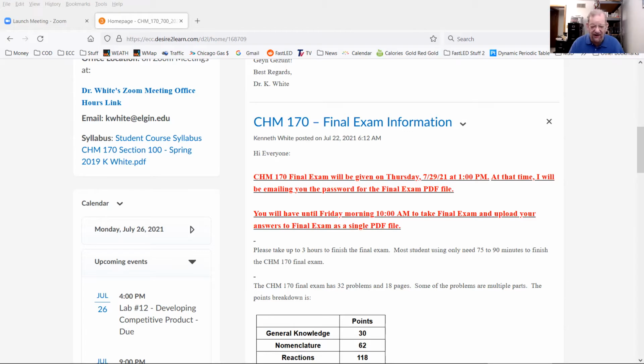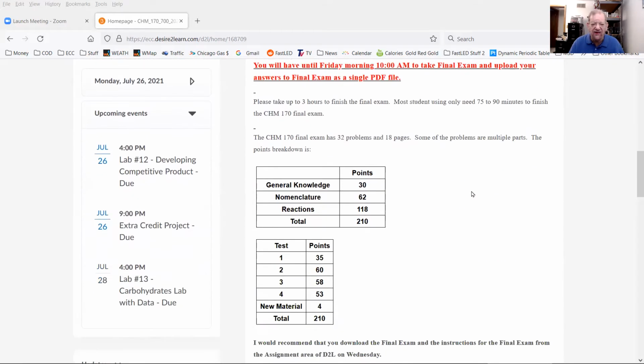All right, final exam has 32 problems, 18 pages. Relax, students do good on my final exam. And some of the problems are multiple part. Never in Chem 170 have I ever, or will I ever give a multiple choice. The point breakdown is the following.